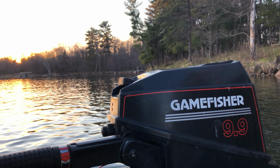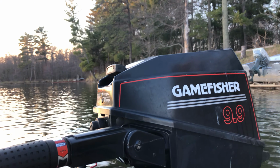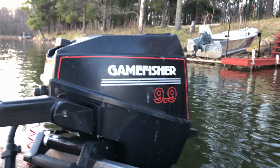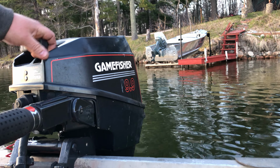We are in a 14-foot Sea King. I don't have a model number on it, but there's the tag. It's just a really narrow, shallow 14-footer, three seats. Anyway, we just gave this motor a run, and it did 20 miles an hour. So we'll give you a little show on this one.